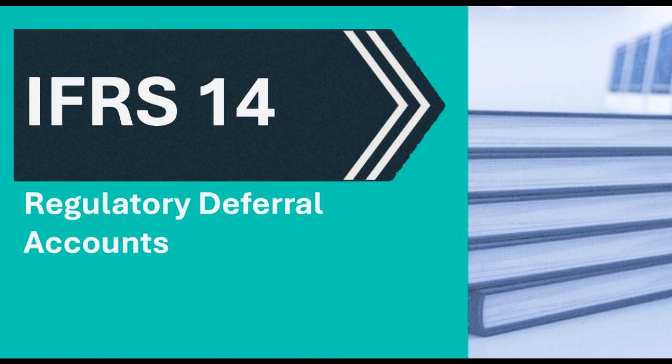Now, something that struck me, the standard uses this very specific phrase, regulatory deferral account balances. Why not just call them assets or liabilities? Seems simpler. That wording, it's deliberate. There's still a lot of debate about whether these things truly meet the definitions of assets or liabilities under the IASB's conceptual framework. Oh, so it's like they don't really fit neatly into either box. Right, so they use this neutral term. It acknowledges that uncertainty. And actually, that's one of the key issues the ongoing comprehensive project is trying to figure out. What are these things? So the name itself reflects this unsolved puzzle.